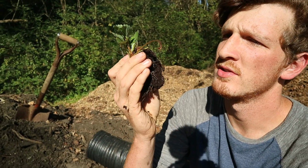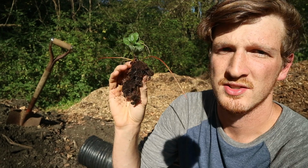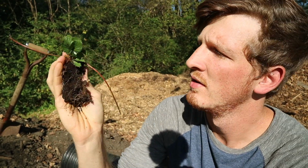Oh yeah, you see those little runners right here and here? This plant used to be connected to a bunch of other runners, but then it was snipped on both sides, and now you have an independent plant. Alright, let's get going planting these strawberries.